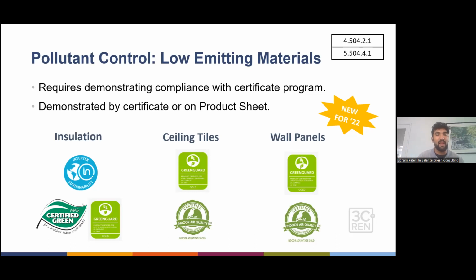But these materials have certificate programs that they can apply for to show that compliance really quickly without having to look for that number. So when you're looking for insulation, ceiling tiles, or wall panels that are compliant, you want to look for these labels that you're seeing beneath the respective products.